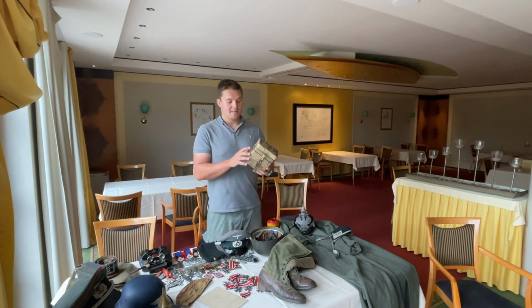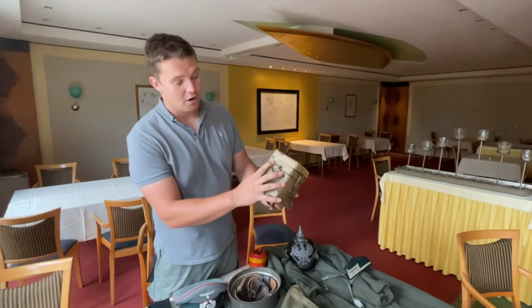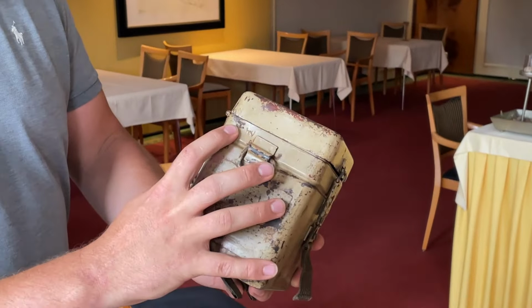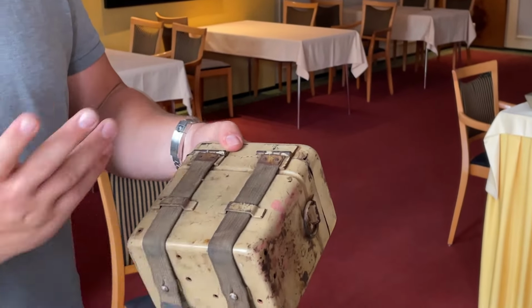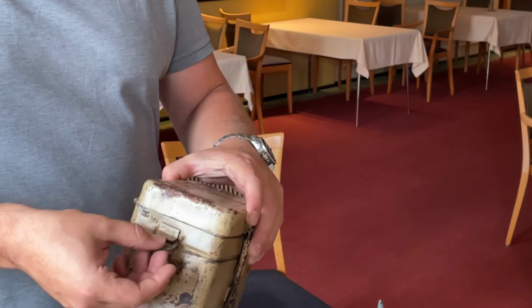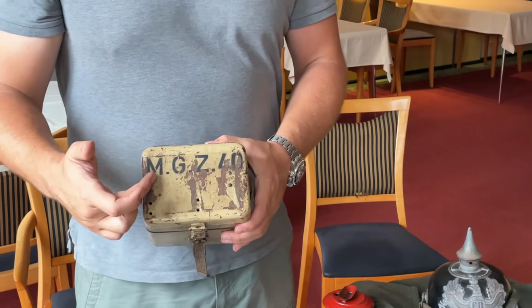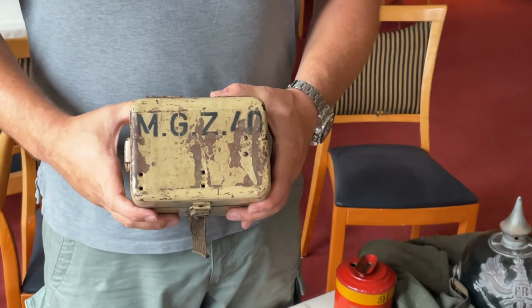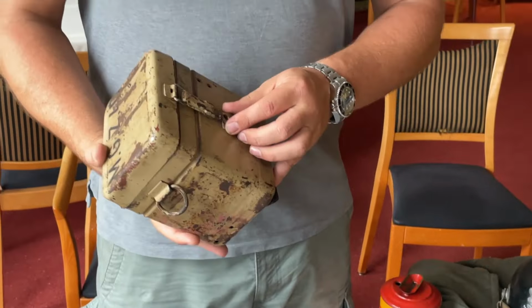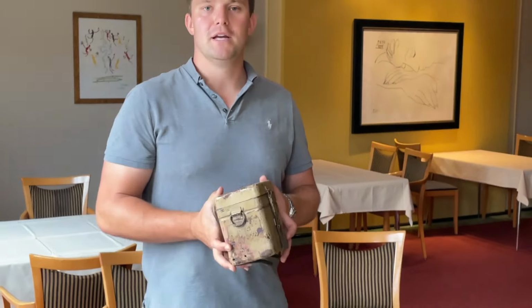It's a late war case, Waffenamt marked, and maker marked HRV, and the Waffenamt is right over here. And of course, very important, the carrying straps are still there. Of course, as most of the times, the shoulder strap is not there anymore. The type is right over here, and it has been painted in the tan color, which is typical for late war equipment.